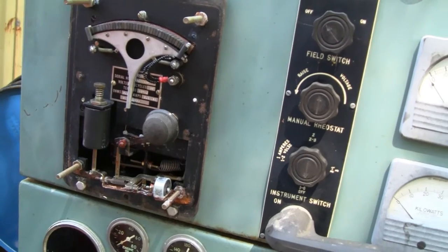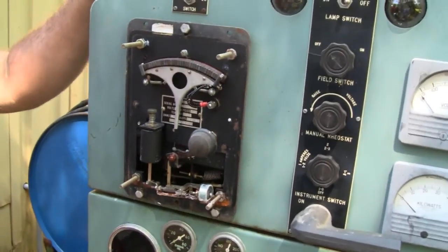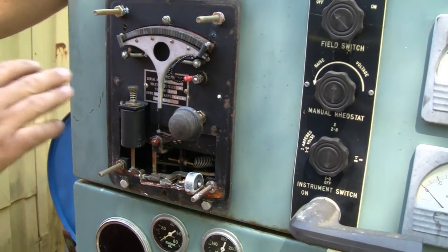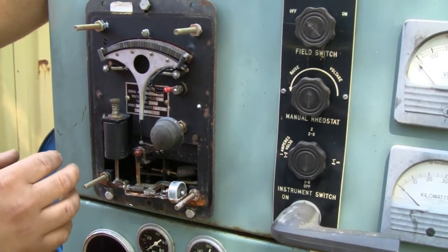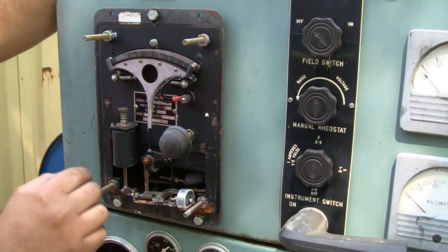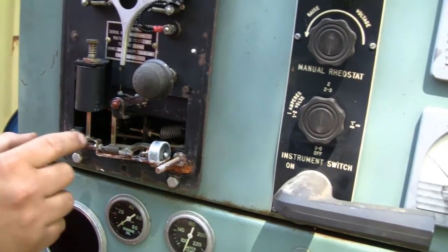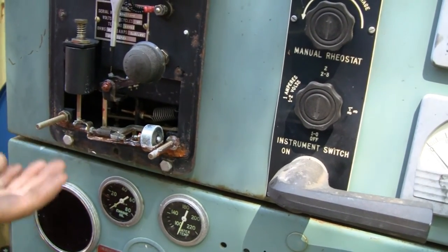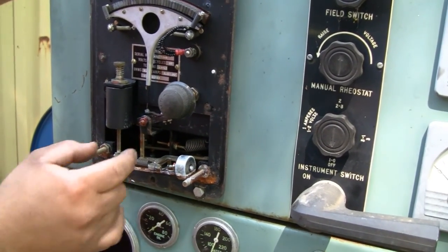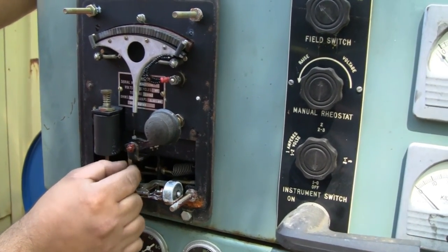Well, you can run it manually with manual regulation, but you can also run it automatic regulated, and this is the automatic regulator. Like I said, I forget the term for all this, but essentially, there's a solenoid coil back in under here, behind. You can't really see it, and that solenoid coil varies its strength of pull depending on the output voltage of the generator, and that solenoid coil pulls on this mechanism here and rocks this.